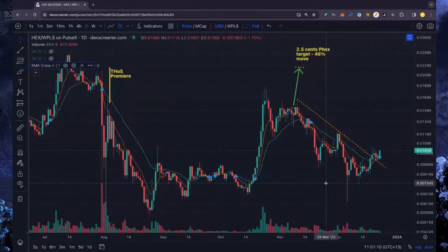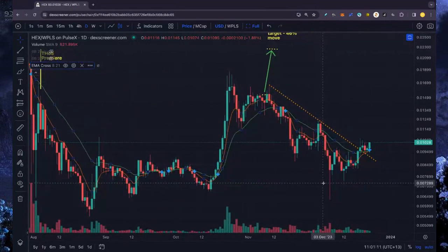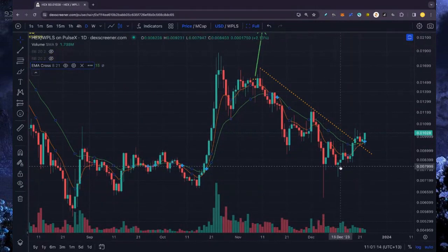So let's have a look at some really key signals here. Obviously, we've kind of got a higher low in place, even though we've been in this downtrend. Now we had this resistance line here, and we've broken through that. So that's the first bullish sign, right? That is a very, very critical bullish sign.